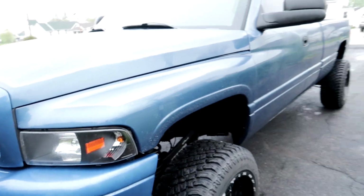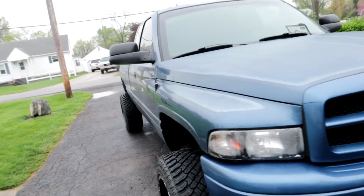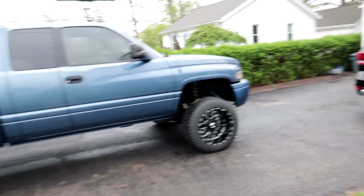Today we are actually going to be purchasing a new truck, and we're already here at the seller's house. A lot of you guys may recognize this as Chad Meyer's truck. Yeah, he listed it on Marketplace. Me and Chad have done some videos together in the past. He's come over and seen us before. I pretty much watched him completely build this truck.